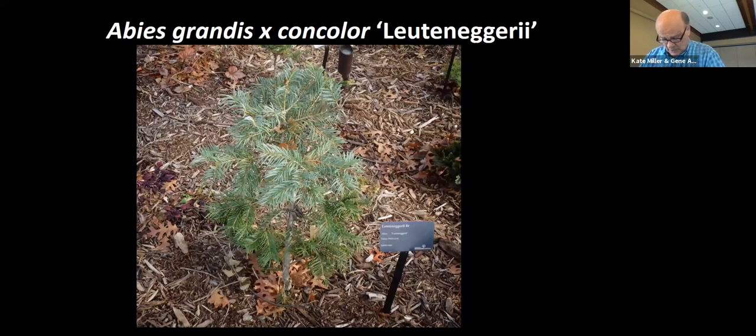Abies grandis cross concolor Lutergerii is another of several hybrid conifers that can be found in the garden. It's clear to me that the concolor portion of the hybrid gives it its hardiness. The Abies grandis cultivars have so far not been viable for us. With this hybrid, at least we have sort of a grandis in our garden.